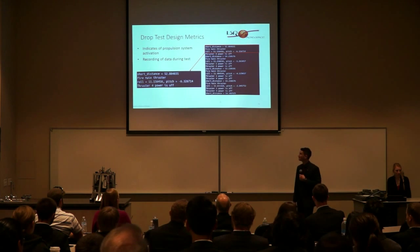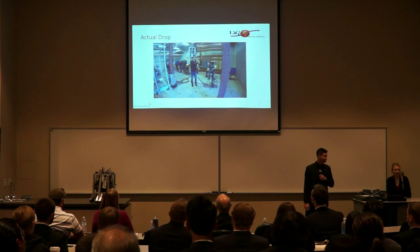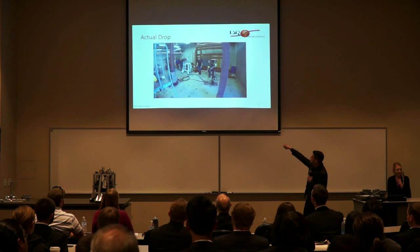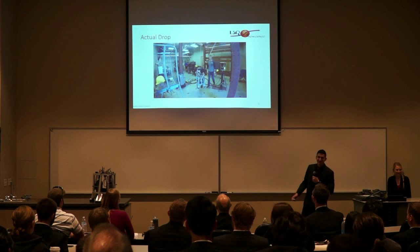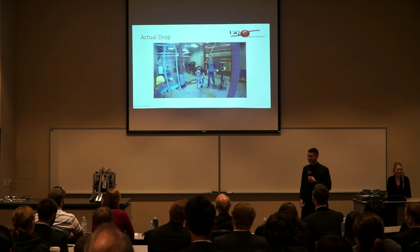Here's the actual drop. So you can actually see we have three bungees, here, here, and here. So this main bungee takes the majority of the force, so the force is very strong with this one. And you can see we really needed to create something to keep the lander from hitting the ground at a high velocity. It's a trap, essentially, for the lander itself.